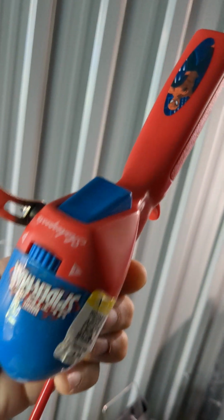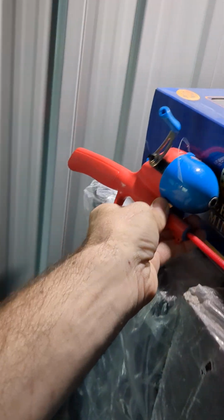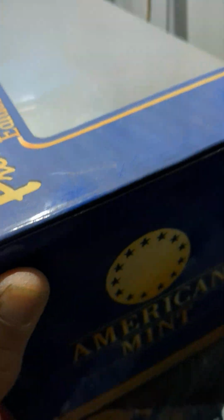I sold a Batman version of the Shakespeare rod recently, fairly quickly. So when I saw the Spider-Man, I just picked it up. $5. I'll probably get $25 for it.